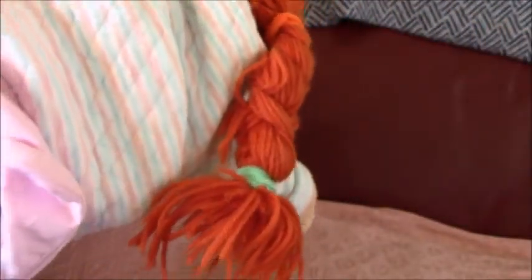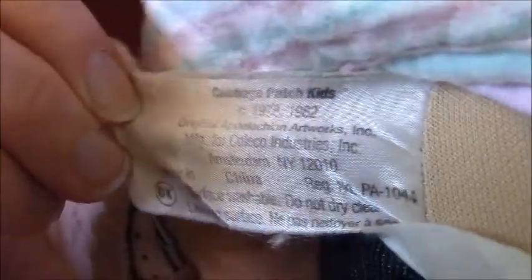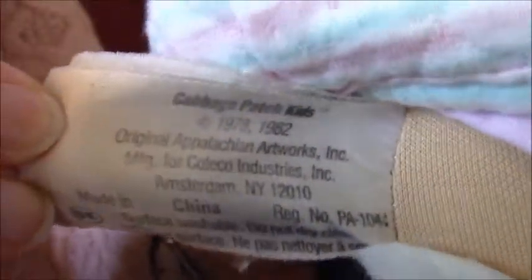on the back, and then here's her signature, 84, the green Savior signature, 84, and then OK Factory. The body tag. That's it.